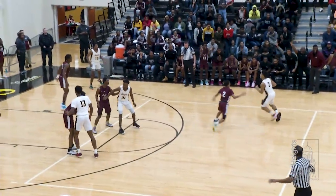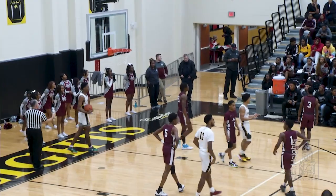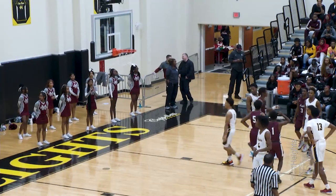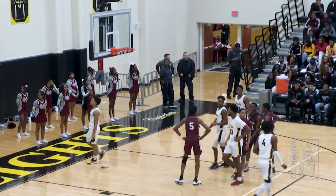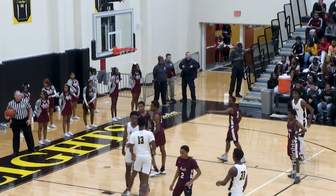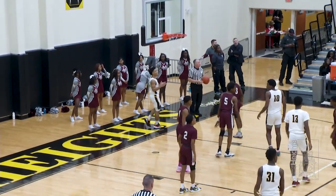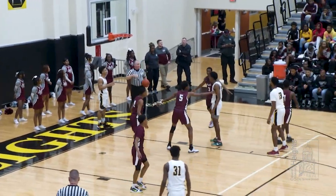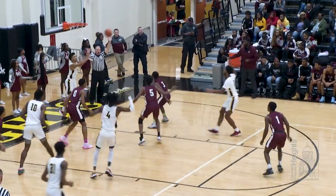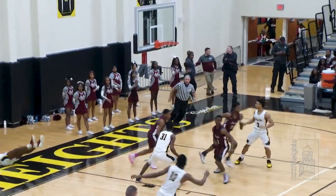Christian Dillard at the point, he's nearly got a 5 second call. But Smith Johnson was driving baseline, but a blocking foul called there. So the Tigers will inbound underneath their own basket, 22 seconds remaining in the quarter. Inbound goes to Jamal Coles. He drives it himself. Off balance shot, can't get it to go.